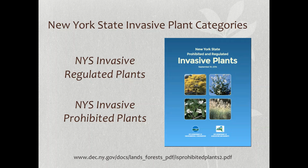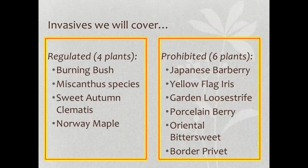We're going to look at 4 regulated plants and then 6 prohibited plants. These are the ones we're going to take a look at today, out of our 75. The 4 regulated plants: first we have burning bush, and then the Miscanthus species. There are about 25 plants in that species, and they're all considered invasive. Sweet autumn clematis and Norway maple are also regulated. Then our prohibited plants: Japanese barberry, yellow flag iris, garden loosestrife, porcelain berry, Oriental bittersweet, and also border privet. So let's start with these regulated plants.